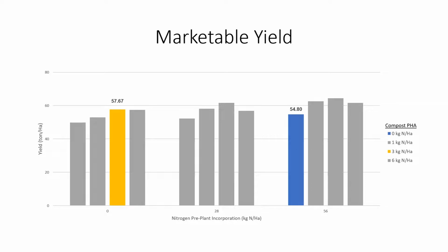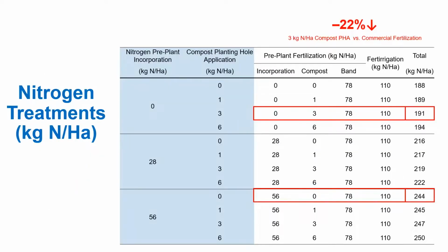Although there was no significant difference in the interaction between the nitrogen pre-plant incorporation and the compost planting hole application, it is safe to say that we can achieve a slightly higher yield with the 3 kilograms nitrogen per hectare with no pre-plant nitrogen incorporation versus the commercial growing standards. Overall, by applying 3 kilograms of nitrogen per hectare from compost directly to the planting hole, we can achieve an increase of 19% of the canopy projected area and a slightly numerically higher marketable yield by applying 22% less nitrogen per hectare versus the commercial growing standards.